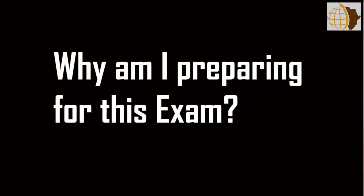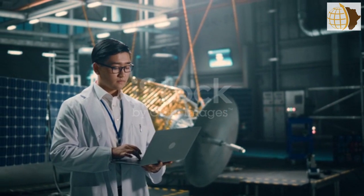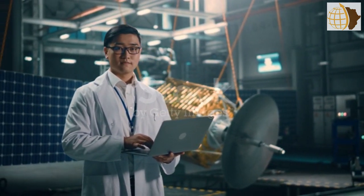The second question is, why am I preparing for this exam? What are the motivations? What motivates you to prepare for a solution architect? It's just an example, it could be something else. For me, for instance, when I prepare for IT certificates, the motivation is to explore new areas, to attract amazing career opportunities, and of course, make a good living.